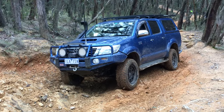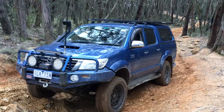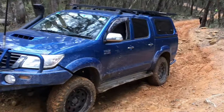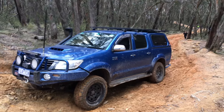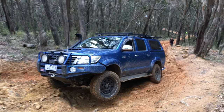So it's got a front and rear locker, the front locker is working and the rear isn't, which essentially makes it a single spinner at the back, pretty well useless. So this is like a front wheel drive vehicle. And of course without the flex in the back because of the leaf springs, it's going to struggle. It needs that rear locker working as well. ARB, you've done it again.